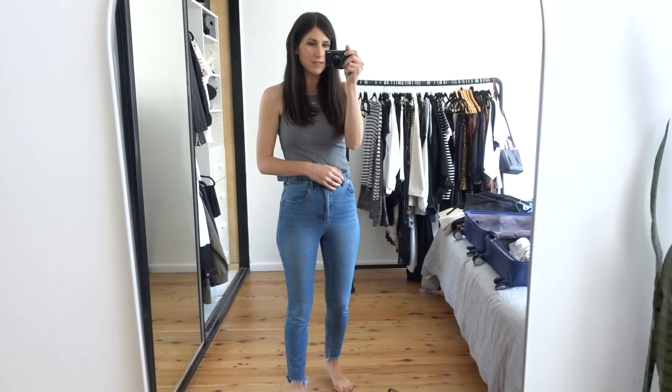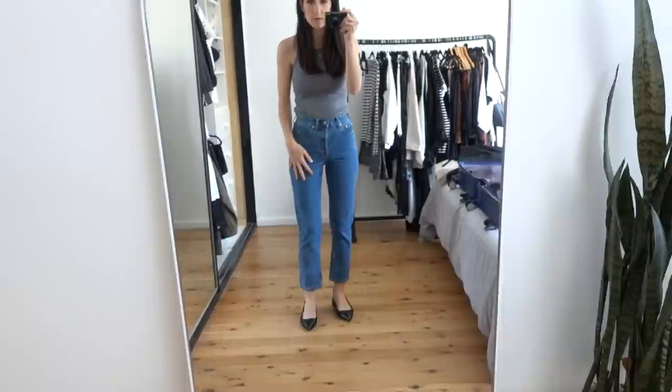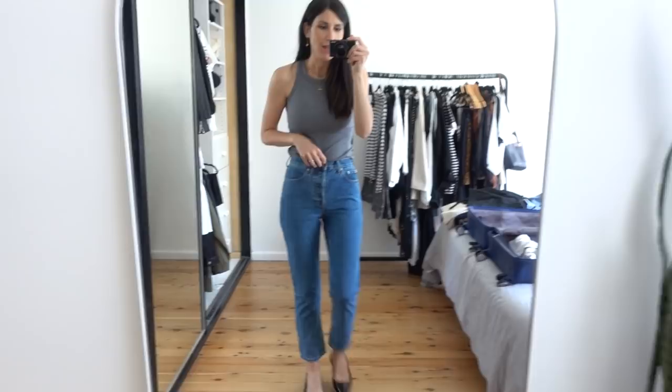Another pair which feel too tight, these are the Everlane 90s Cheeky Straight. I used to have these in the 25, which is my usual denim size, and I just found they were too big across the seat and around the bum area, or at least for how I wanted to wear them. So I sized down to a 24, but they were on back order when I purchased them, and it meant that I didn't get them until I was in my second trimester of pregnancy. So they were already too tight for me at that point.